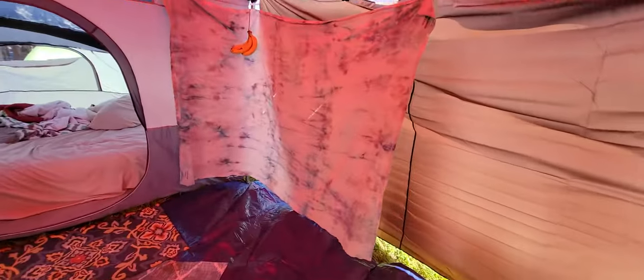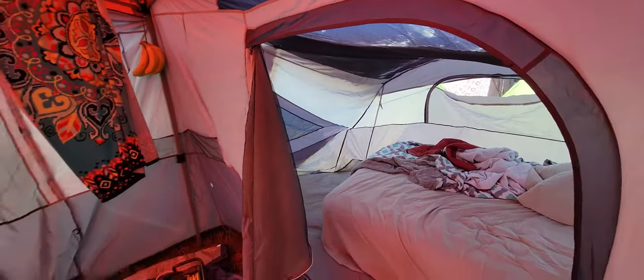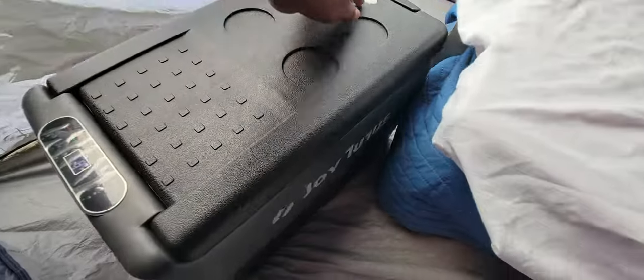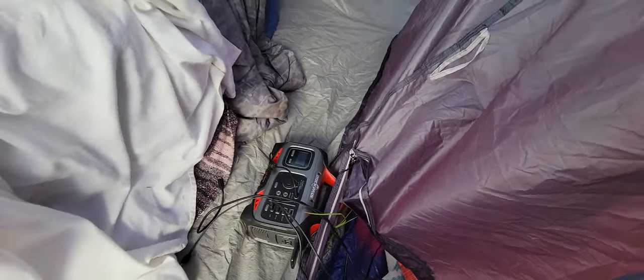Hello, Tina. Here is the lovely facilities, hotel, Casa de Bonnaroo. Over here, we have the Joy Tutus running away at 16 degrees, keeping everything nicely fresh. Here we have another miniature power station in case things go wrong.